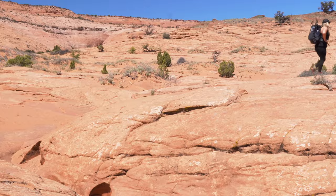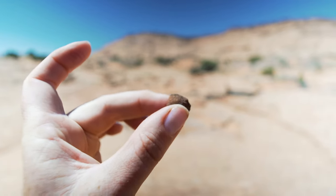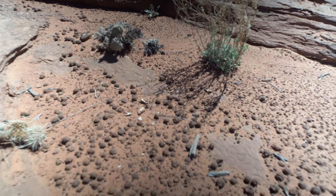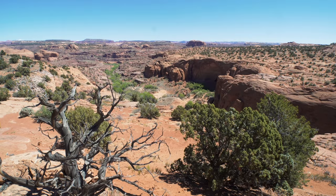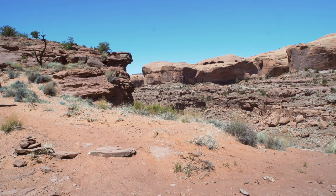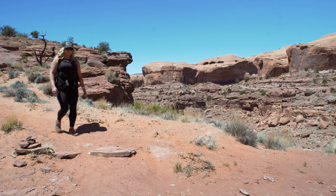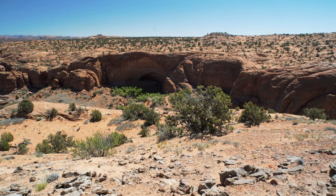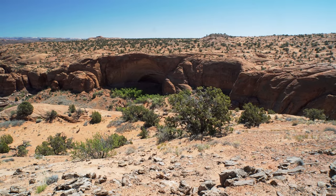The Grand Staircase-Escalante National Monument is a region of canyons, arches, plateaus, and cliffs. For this backpacking trip, we are headed in for one night to see a remarkable sandstone feature carved out by water over eons in time. The National Monument has earned its name from the series of north-to-south downward-sloping terraces and cliffs that traverse the region from the Colorado Plateau to the Grand Canyon.